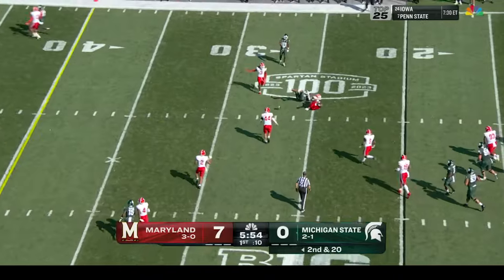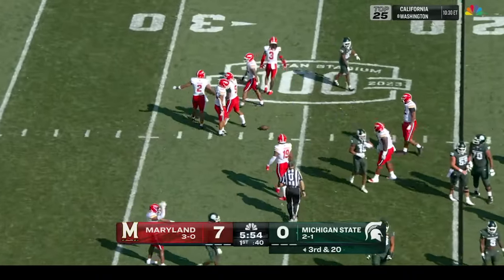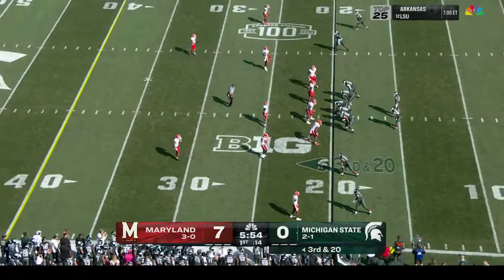Back to the air. And this time it is Kim. Big hit put on there. That's Dante Trader in coverage with the shot on Jalen Franklin, the tight end. Got that ball loose. Third and 20.